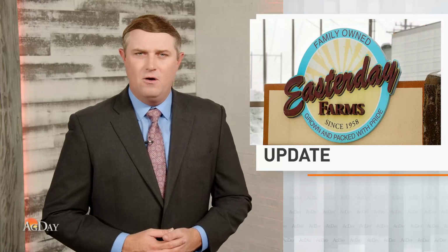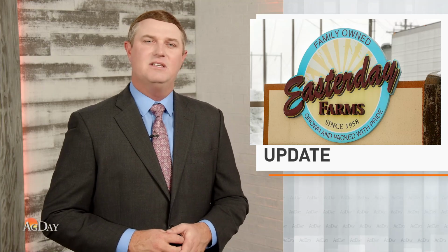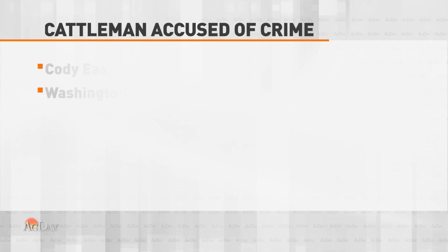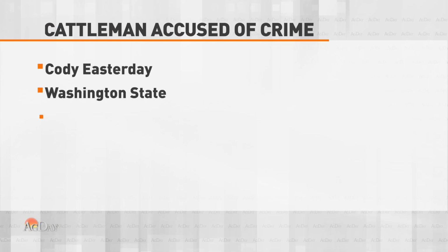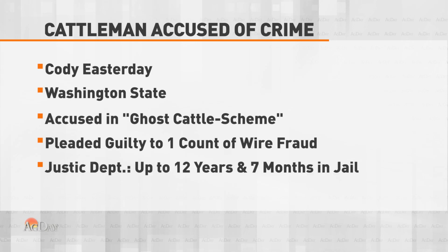Federal prosecutors are recommending a cattleman spend at least 10 years in prison following a so-called ghost cattle scheme. Now, we've been keeping you updated on the case of Cody Easterday of Washington State. He was accused of charging for the costs of buying and feeding as many as 200,000 cattle that simply did not exist. Now, it's reported the scheme cost Tyson Fresh Meats and another victim at least $244 million.